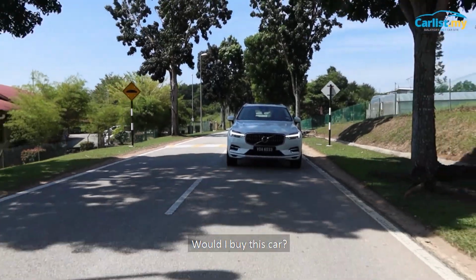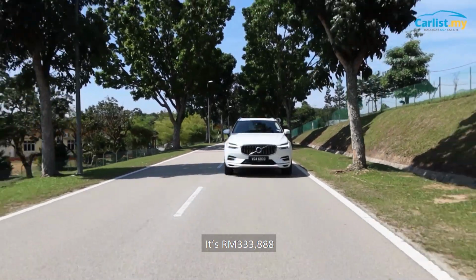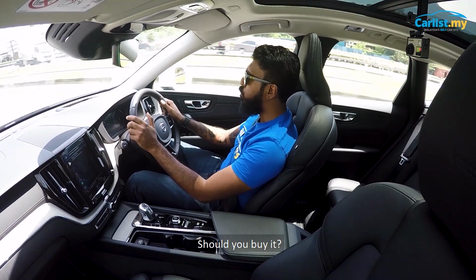Would I buy this car? Okay, it's 333,888. It's a lot of bang for buck. Would I buy it? Yes, I would. But should you buy it?